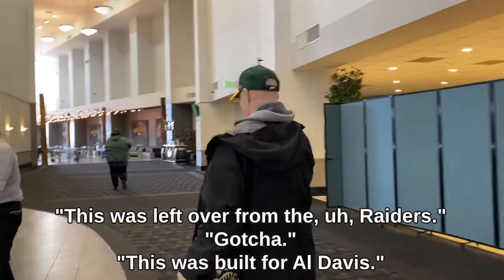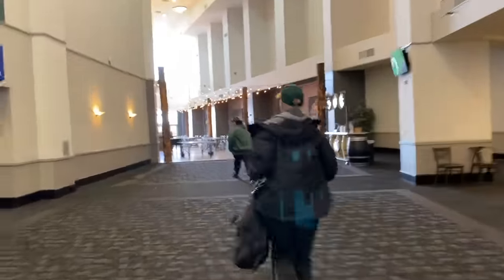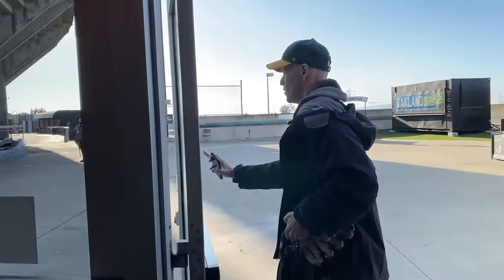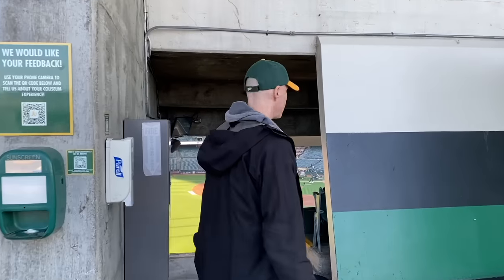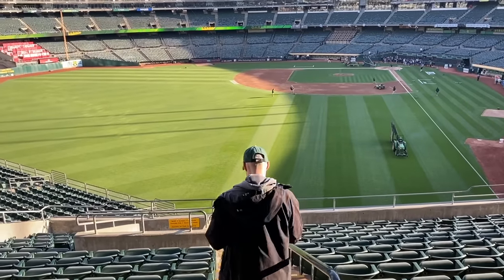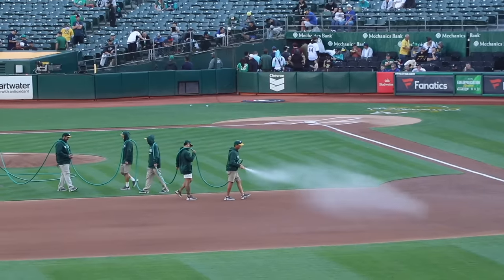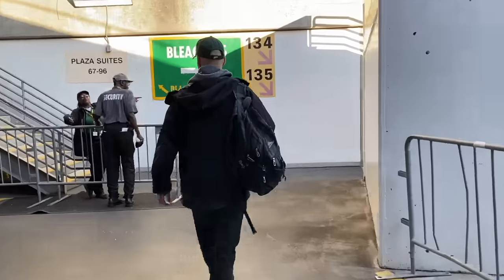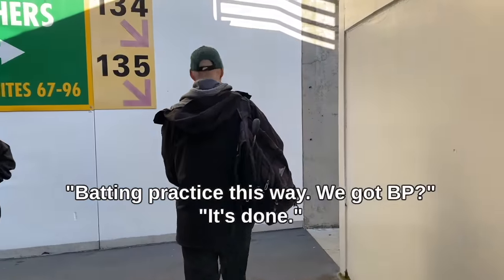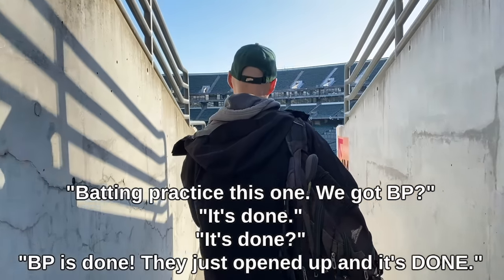Okay. This was left over from the Raiders. Gotcha. This was built for Al Davis. Well, let's get down to the seats. Come on. They're done with BP. It's done. BP is done. They just opened up and it's done.